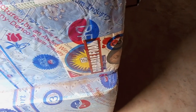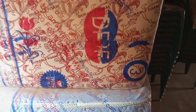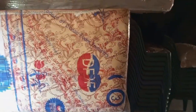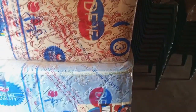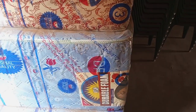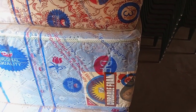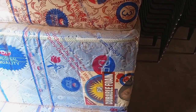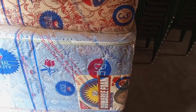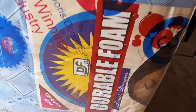This one is durable foam. The two of them are durable foam. Even this one at the top. The difference is just in colors. The sizes are the same. A 20 inches durable foam. When I mean 20 inches, I mean 20 inches high. The wideness is 4.5. The height is 6 feet. That is what all mattresses have. Check it. Durable foam.